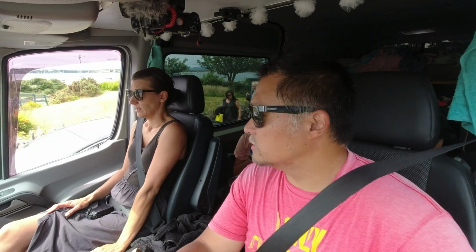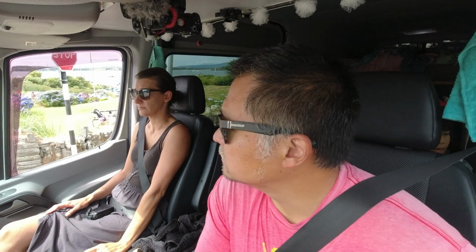Well, let's get out of this place. The place looks cool, but not this crowded cool. Definitely looks like a very tourism-centric town. Everybody here is just sightseeing, drinking beers, drinking coffee, eating ice cream. But we're gonna get out of here. We gotta go find a place still to empty our water, gray water, black water, and fill up with some fresh water.